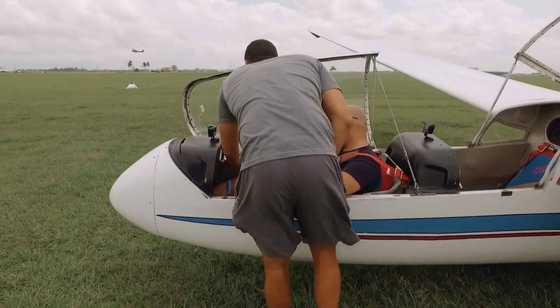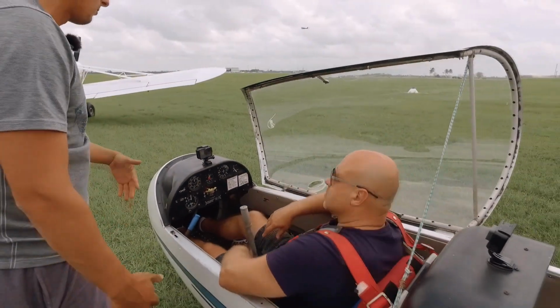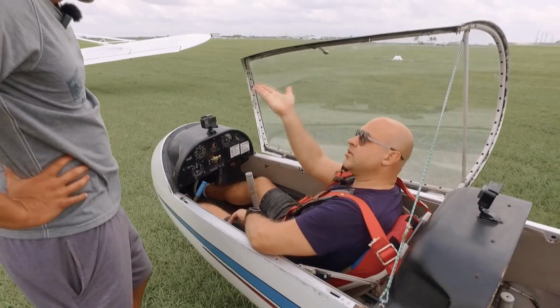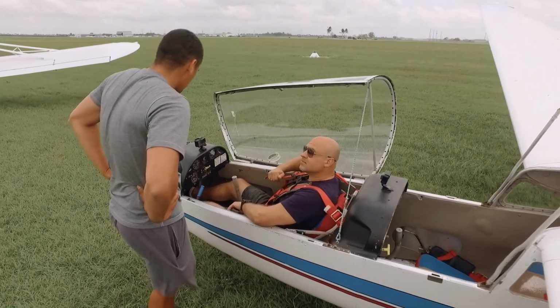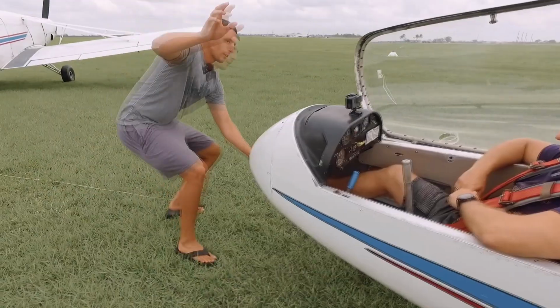I believe this is what disconnects that pin there, just in case we need to. Yeah, if you need it to get out. That's not going to happen today. This airplane is not for aerobatics, right? You cannot do any inverted maneuvers. You can do some maneuvers, just very limited. It's a utility category. Gotcha.